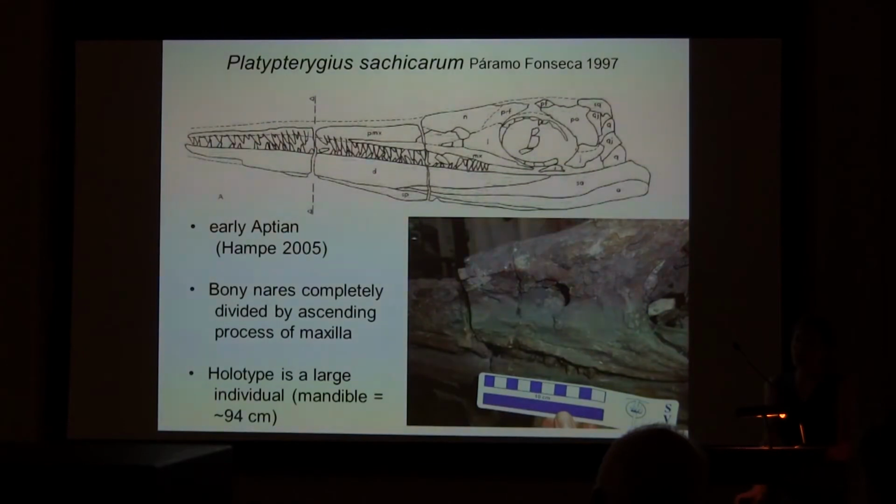So Platypterygius sachicarum was described by Maria Caramo Fonseca in 1997. And although in the initial description the stratigraphic age was considered as unknown, it was later assigned as early Aptian. In terms of diagnostic characteristics, the narial region is quite distinctive, and that is that the external nares are completely divided by an ascending process of the maxilla into a larger round posterior opening here and an anterior narrow slit. This is a large individual. The holotype skull is about 94 centimeters in length, which, while not the biggest Cretaceous ichthyosaur, is still a substantial animal.